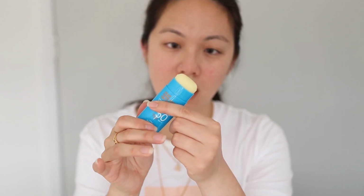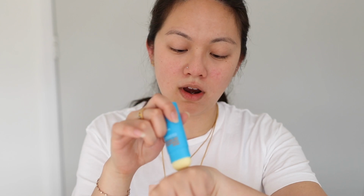because I already used it a few hours ago, because it's already like 5 o'clock and I've already used this in the morning. But the first one is this sun stick here, and this is by the brand SCINIC, I think. This is SPF 50, and this is just like a stick where you actually just twist it out like this. And this one is actually very light on the skin, which is great. And this one really smells like tea tree oil, which feels so soothing on the skin.